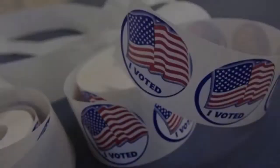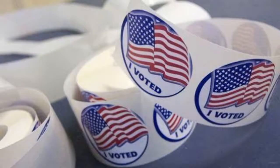The deadline to register to vote in November's election is coming up fast. Monday, October 16th, will be the last chance to register in time to cast a vote in the gubernatorial, state and local races this year. If you're registering online, you have until 11:59 p.m. on Monday, and if you're registering in person, your application must be submitted by 5 p.m. If you're mailing an application in, it must be postmarked by October 16.